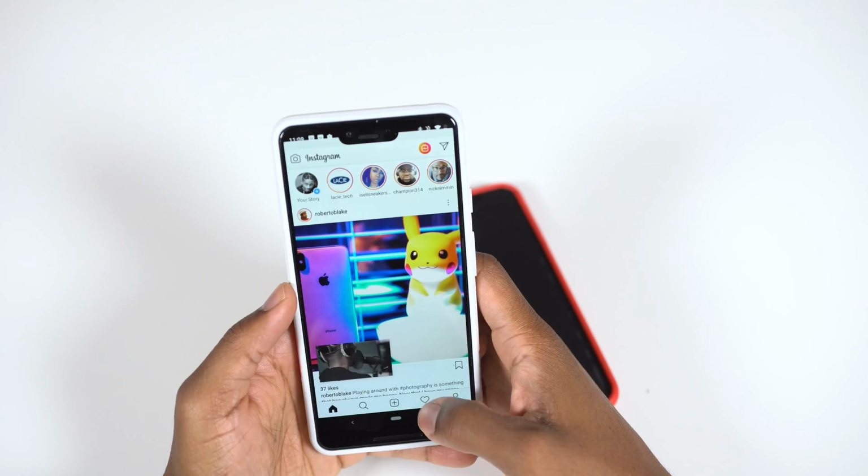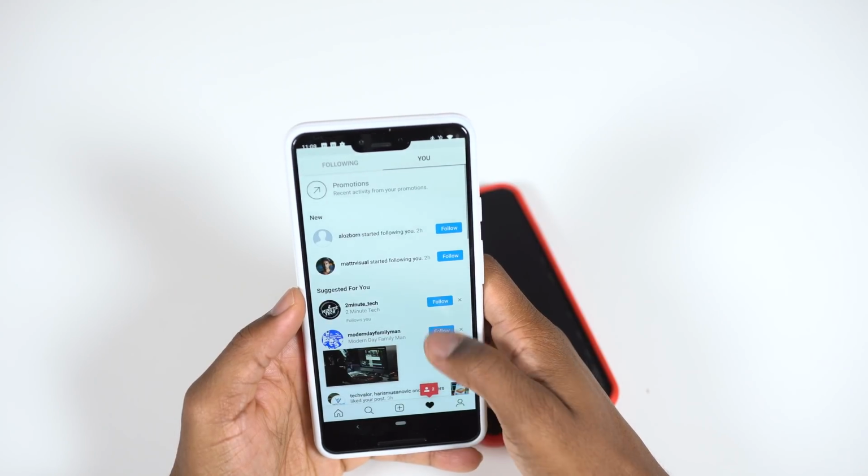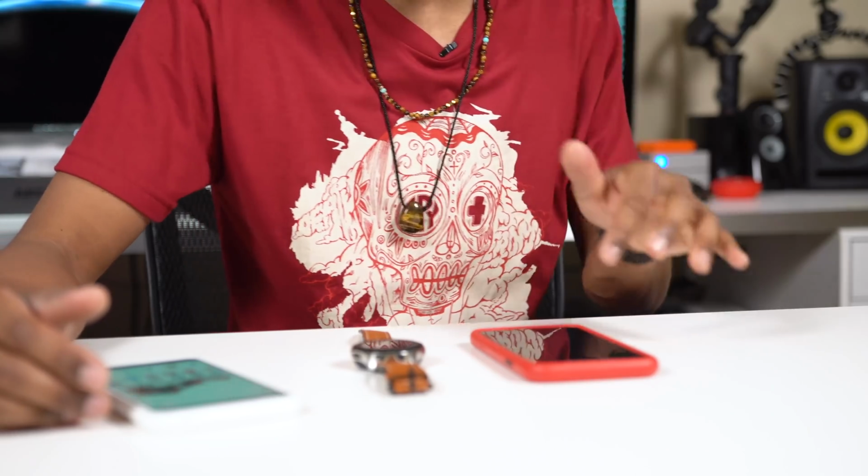Super clutch for multitasking, for creators, for just the general population. We all got ADHD times 4. So I would love to see that in iOS. That's something that the Pixel has that the iPhone XS Max does not have. And that goes along with the multitasking and so forth.